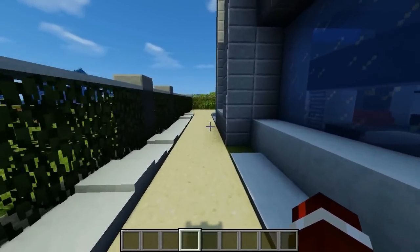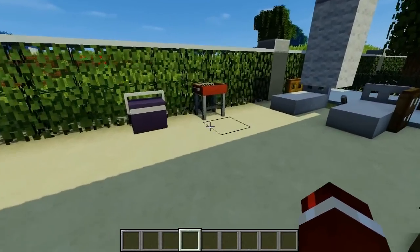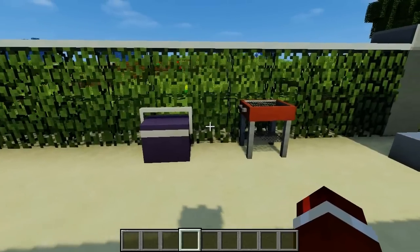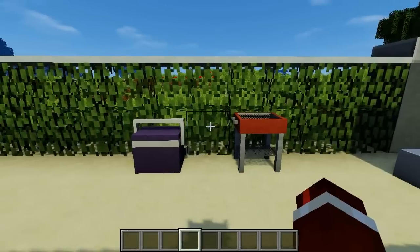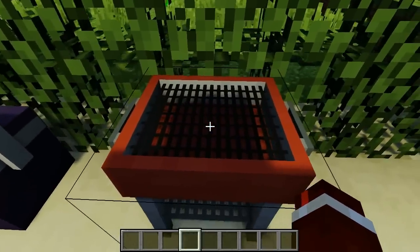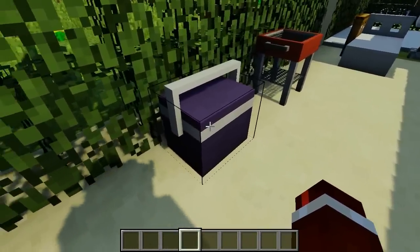And we head around the back here. Now, one of the coolest things is that I actually created some of this furniture using redstone. Now, this is the non-redstone version, or the mod version. So here is the working grill, and this here is the cooler.